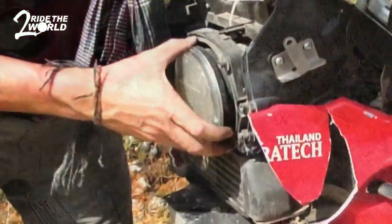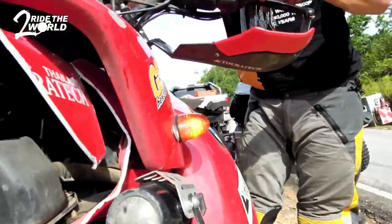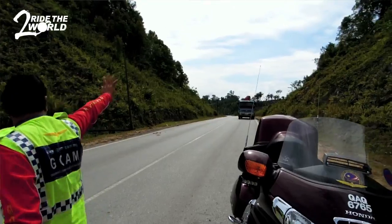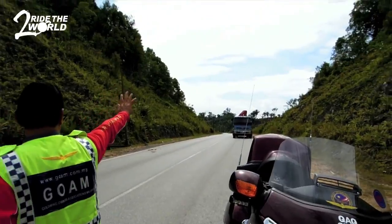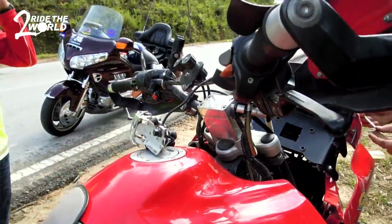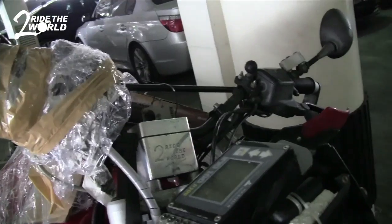Our dream ride on Borneo with WTR magazine had come to a dramatic end. Simon managed to limp away. However, the big GS was going to require a lot of TLC and money if we were to hope to resume our journey south.